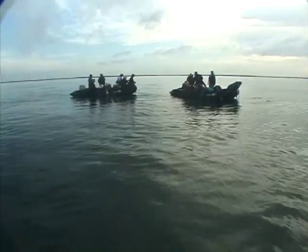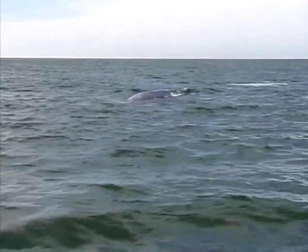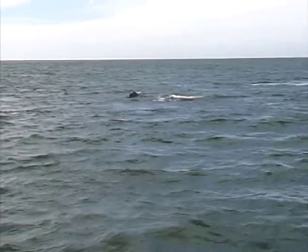Round after round of zodiacs filled with whale seekers set out from the Seabird, and it seemed that we never had far to go, though there were occasional distractions like a pair of bow-riding bottlenose dolphins. Guided by their blows, we soon found the whales we were seeking, and sometimes the whales came to us.